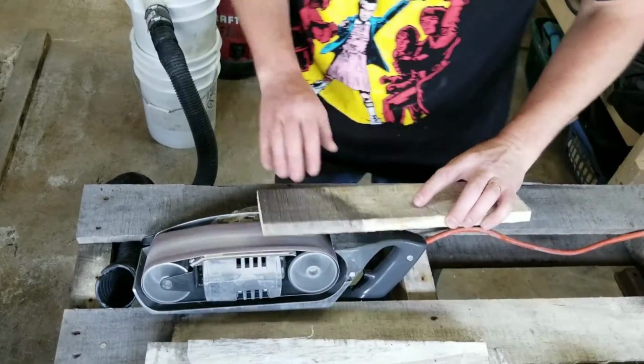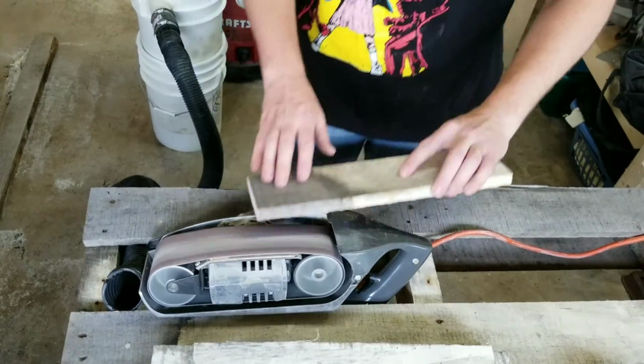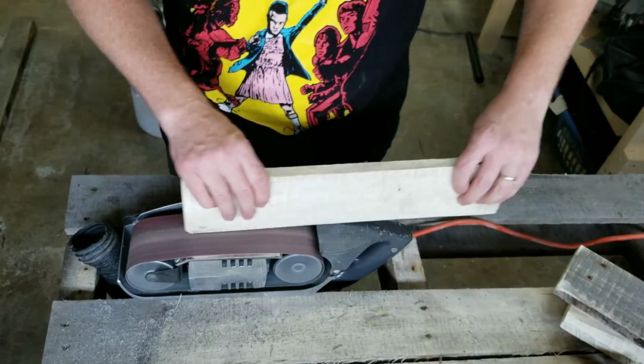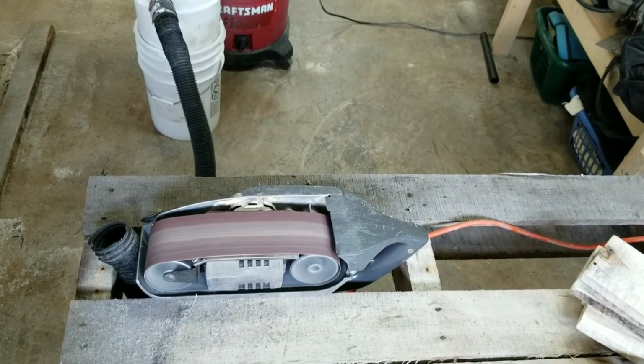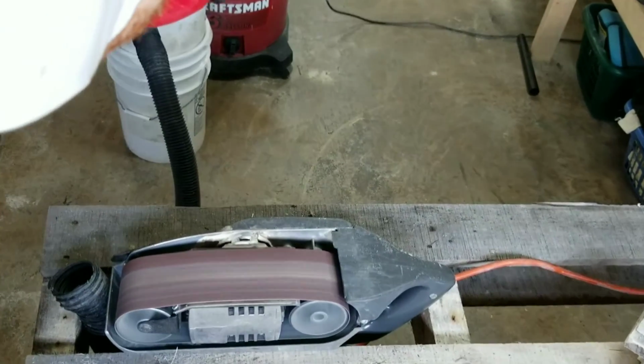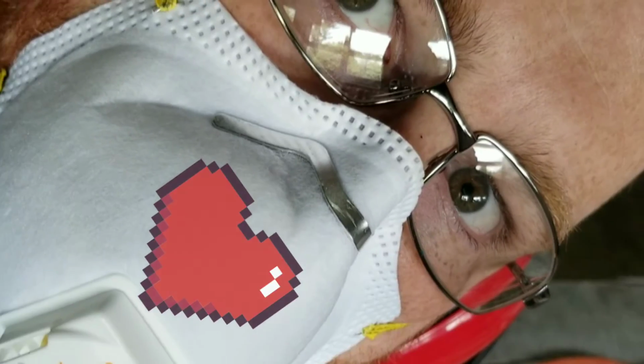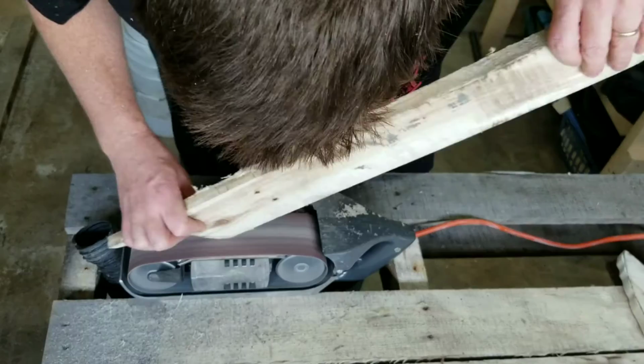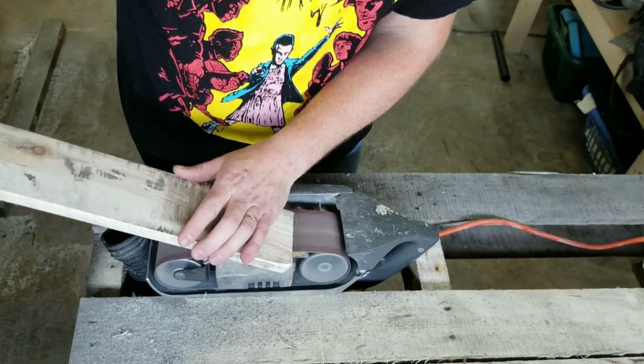Well, folks, it just wouldn't be a wood project unless we busted out the old trusty belt sander. Much like Robin to Batman, this little baby is my trusty sidekick. Also, like Robin to Batman, this thing really smooths out those rough edges.